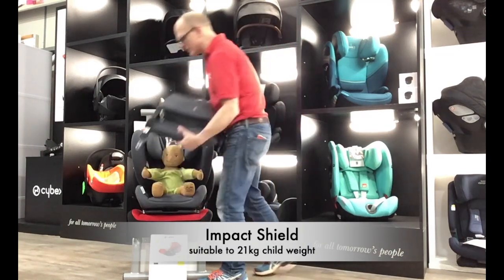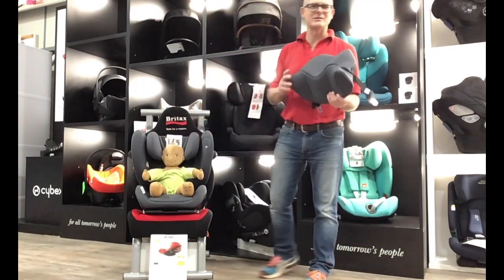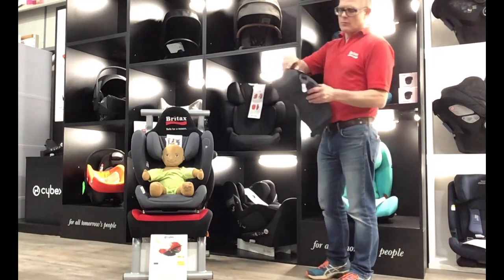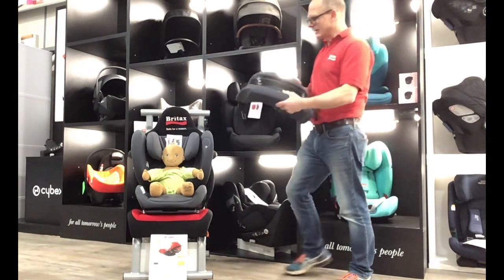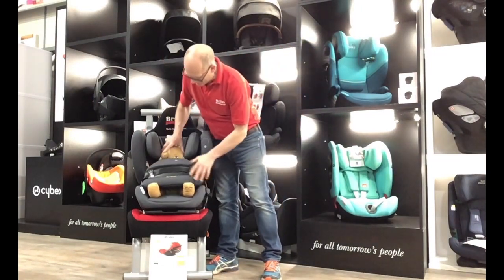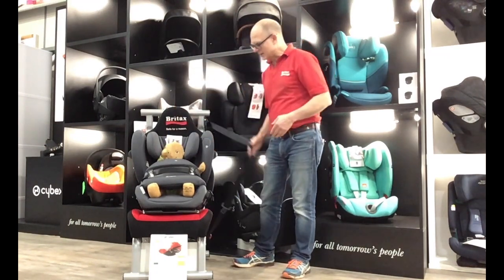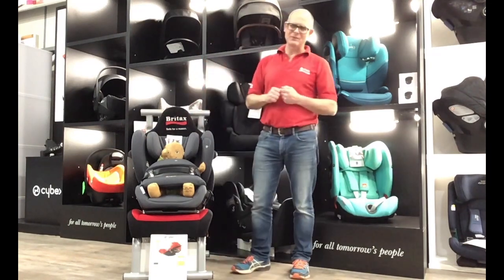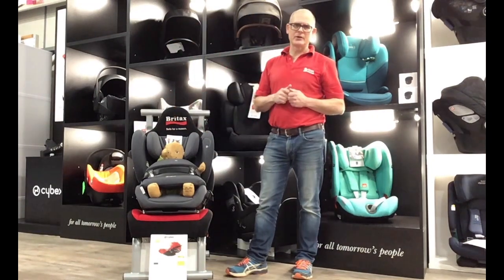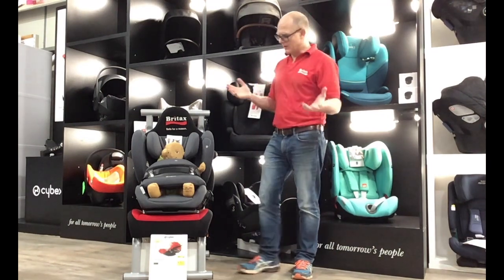So, my dummy unfortunately isn't quite tall enough, I haven't got a big enough dummy to show it correctly, but it will give you a rough idea. What happens here is the shield literally goes round the front of the child. Now, what happened previously with the old Pallas was that the seatbelt then had to come round. It was always a little bit fiddly, especially in certain cars, because you're having to climb in to put the seatbelt through, and some people weren't quite sure whether they'd got it tight enough. This is slightly different.